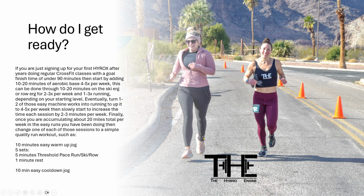That workout, just to begin with, the most basic one, should be about a 10-minute easy warm-up jog. And then once you're done with those 10 minutes, you'll do 5 sets of 5-minute intervals at threshold pace on the run, your ski erg, or your row erg. And you will rest 1 minute in between each of those intervals. When you're done with that, you'll have a 10-minute easy cool down jog.